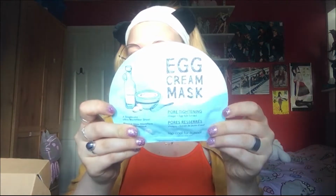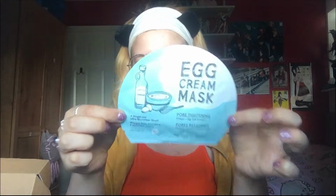Okay, let's see what mask we got. So first is egg cream mask from Too Cool for School, I guess. Yeah, it is. Okay, so little Korean mask. All of them are Korean. Okay, I think I tried the yellow one already. So yeah, and what is that doing to my face? It's egg cream mask pore tightening. Hell yeah, I want my pores to be tight.